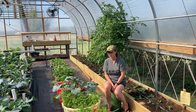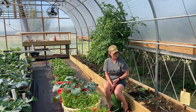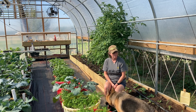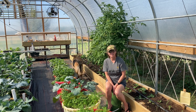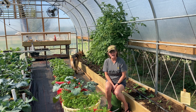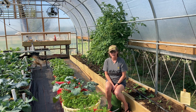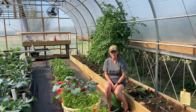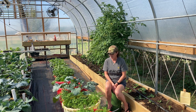Everything in here is looking pretty good, but I will tell you I'm still suffering some rodent damage, and our little trap, the little wind-up trap that we got. Hi, Miss Bear. She's a mess. The little wind-up trap, we have caught 5 mice, and Greg has taken them and released them. And the rodent deterrent, like I said, works for like a night or two, and then they come right back, especially after we water in these raised beds.